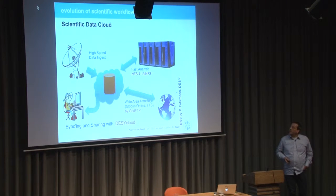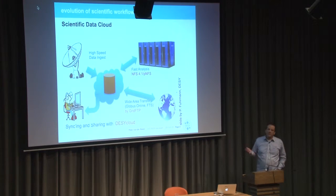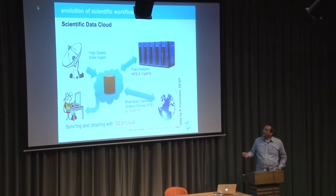Our idea of scientific workflow has evolved from the past to something resembling this. This is a picture that Patrick Fuhrman has been showing for quite a while. We have this blob in the middle. In our case, that's of course Dcache, which is where we store all our data, our primary data at least. And in this case, we have some telescope data coming in, so high-speed data ingest into something. From there, it is used on the analysis facilities. It can be transferred worldwide. It comes in or goes out, either direction. And we've got our happy scientists as a spider in the web, doing whatever he does in his processing work and directing the bits to go wherever he needs them.